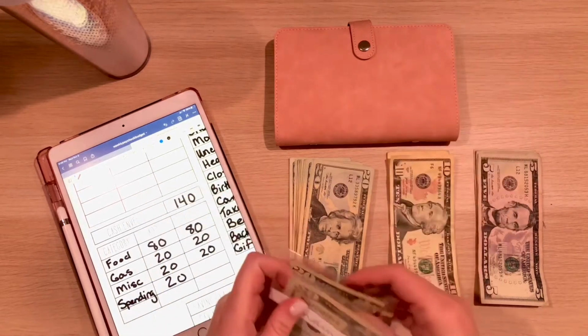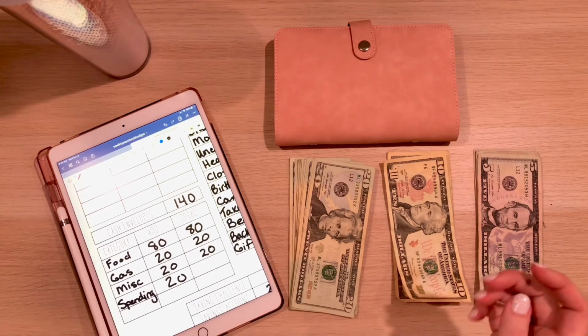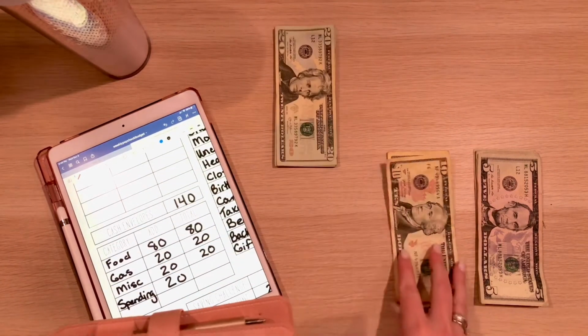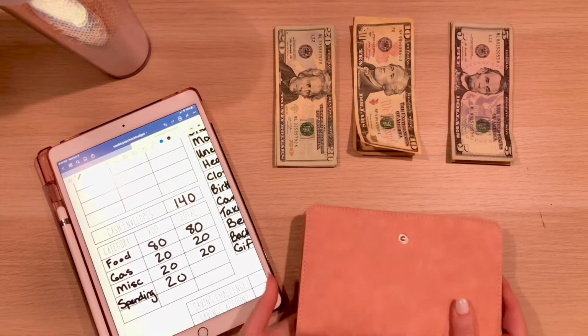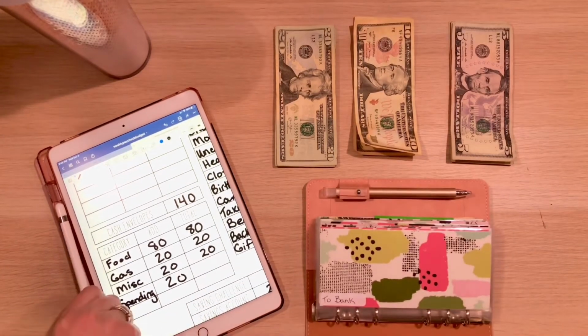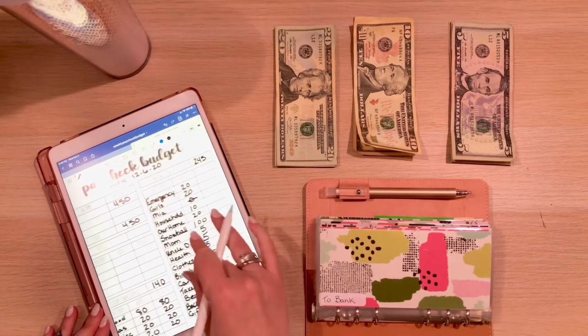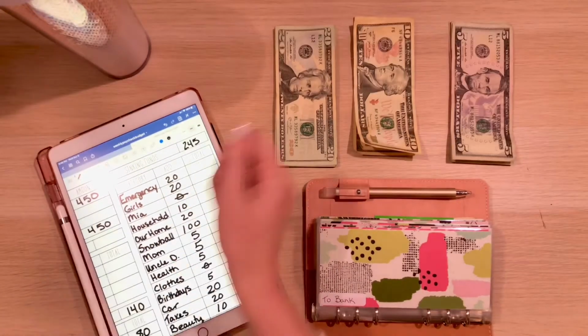All right, so that does it for the cash envelopes going into my wallet. So I'll go ahead and set those aside, and we will get into the sinking funds. Oh, let's not forget to fill that in so we can be confused later. Fabulous. All right, guys, here we go.